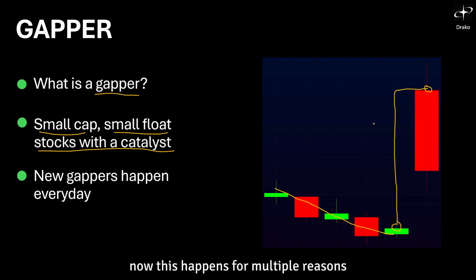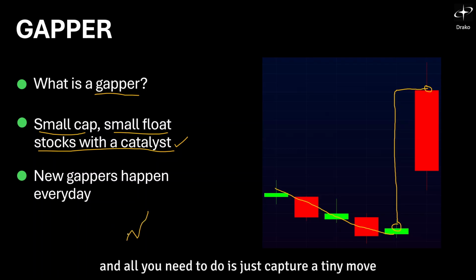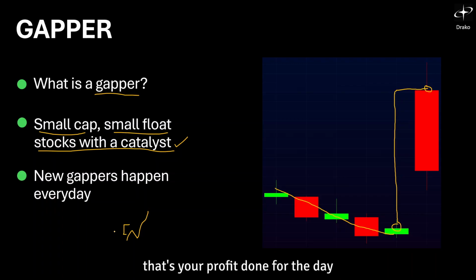Now this happens for multiple reasons, but the main reason is a catalyst, right? Most of the time they release news. So the company releases news, they say, okay, our business is very successful, or we just secured a deal or whatever, and then the stock goes up overnight, right? And these happen every single day. And the reason we trade them is because they're extremely volatile. They can go up and down very quickly, and all you need to do is just capture a tiny move, and that's your money done for the day. That's your profit done for the day.